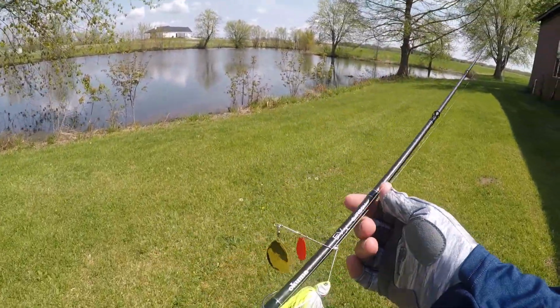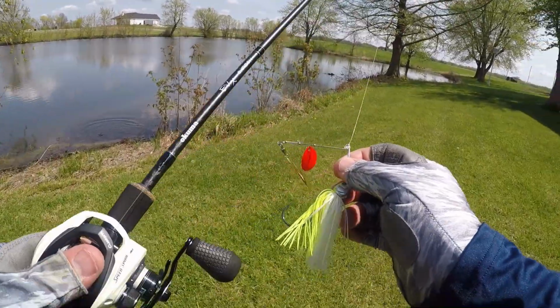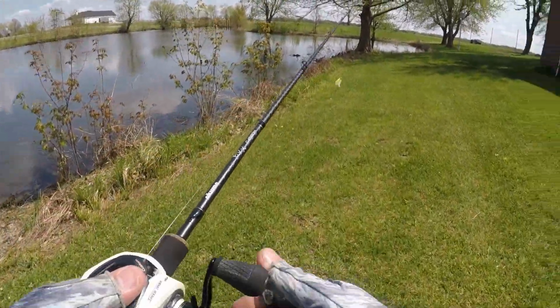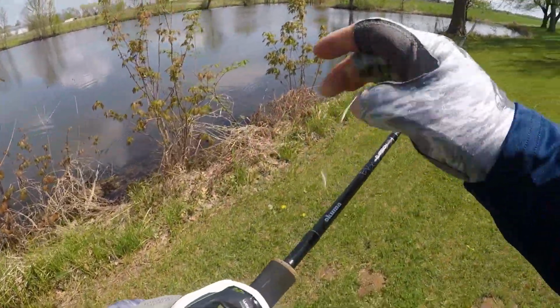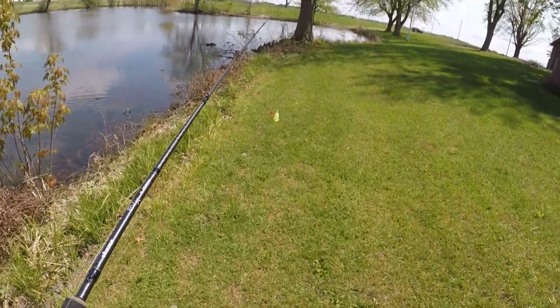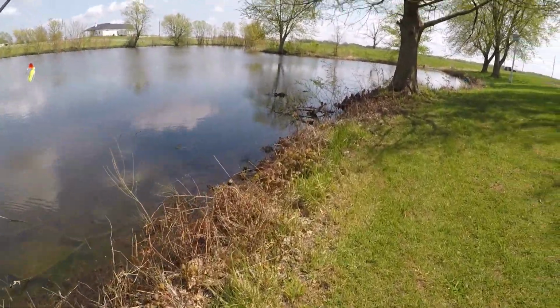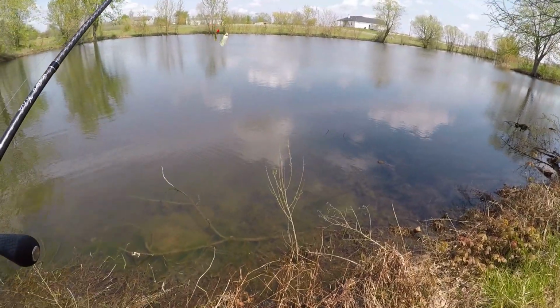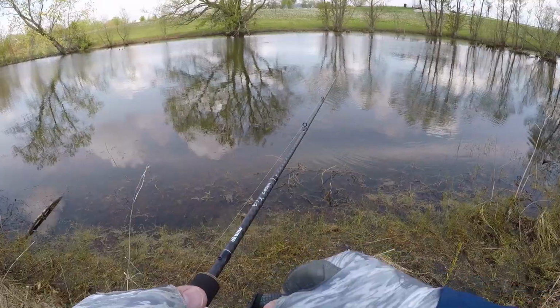All right, fellas, we're going to try the spinnerbait just because I really want to catch fish on it. Brand new bait. A lot of frogs jumping in the water here. This pond cleared up a little bit since I've been here last time, so this could be a little bit too bright for this pond as well. We'll make a few casts with it, see what it does.